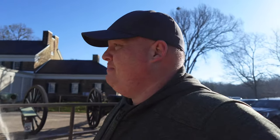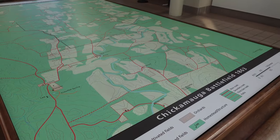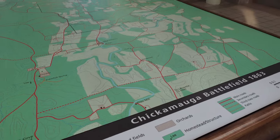So we're headed back into the National Park Service Chickamauga Battlefield Visitor Center here, where we began this adventure here for the Battle of Chickamauga. And we're going to go in and then conclude this episode of History Saver. And let's do it. So we showed this in the first episode here.